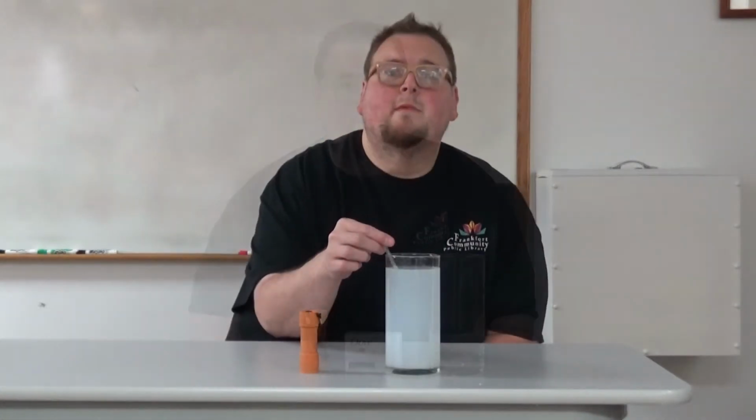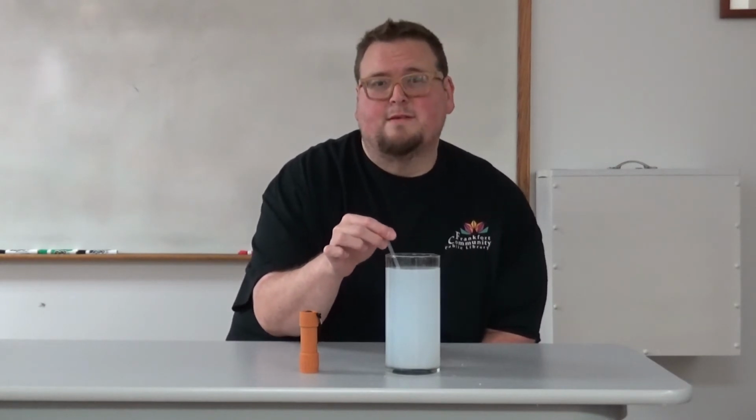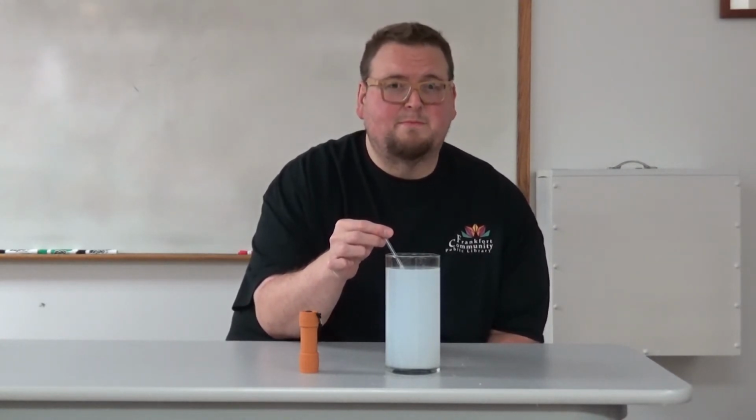For this experiment, we're going to need a tall glass or container, white soap or milk powder, and a flashlight that shines white light. Mix your soap into your water and let it come to a rest. Now shine your light into the mixture. The bigger the container, the more distinct the colors can be.